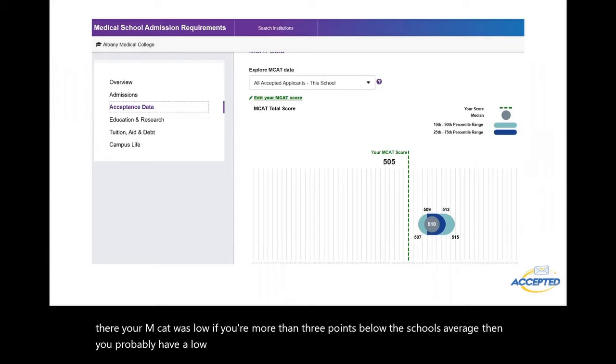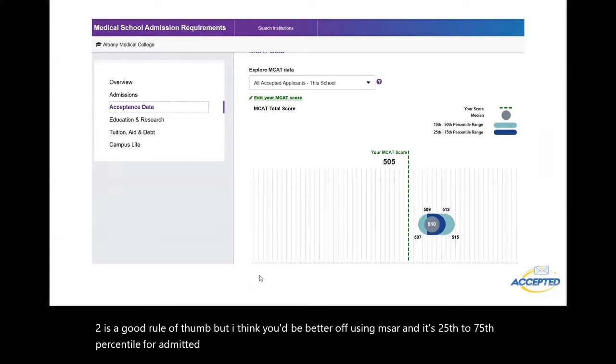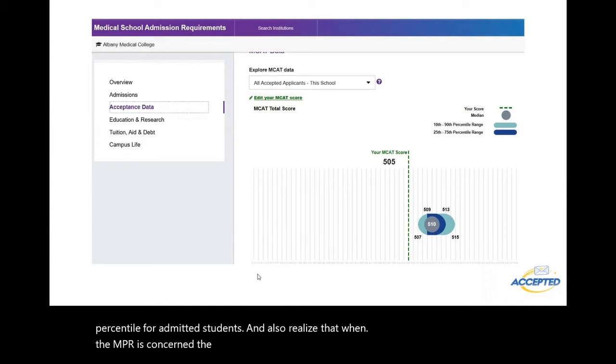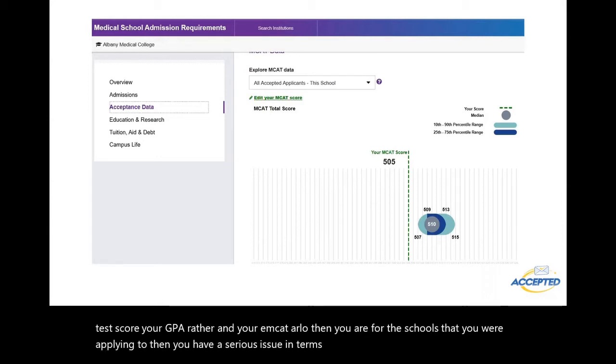Now, my 3 points below average and my 0.2 is a good rule of thumb, but I think you'd be better off using MSAR and its 25th to 75th percentile for admitted students. And also realize that when the MCAT is concerned, the individual section scores also make a difference. Now, if both your GPA and your MCAT are low for the schools you are applying to, then you have a serious issue in terms of, are you competitive?